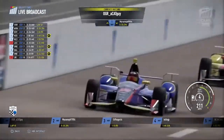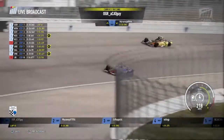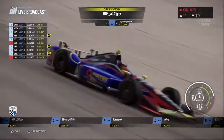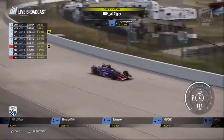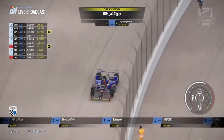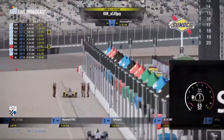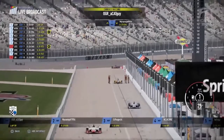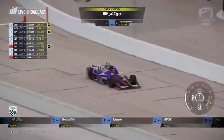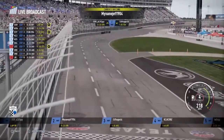Cat Guy's leading Lecky and Ed, who happens to be third place, a couple laps off of him. They are leading the field right there. Here comes Cat Guy, coming in on lap 59 to make his second stop. I don't believe he'll maintain the lead here, but he might. No, he won't. My name is Jeff will take the lead from him.